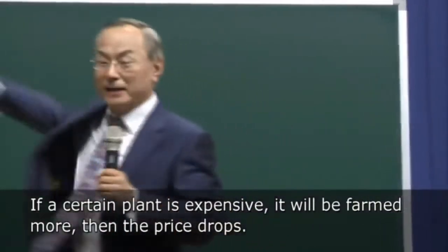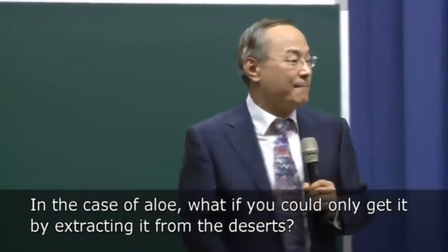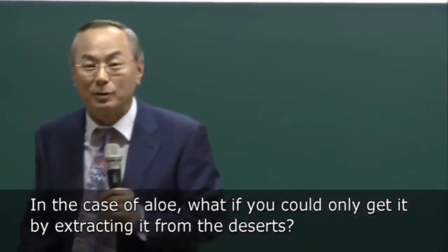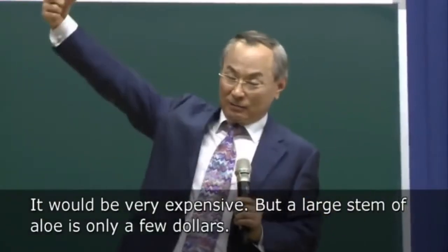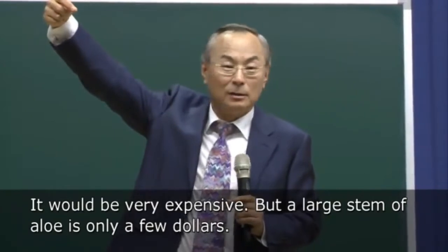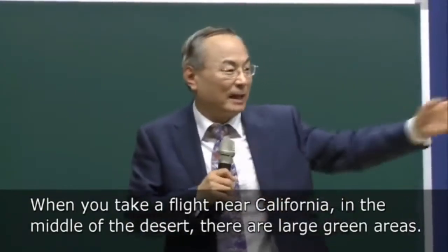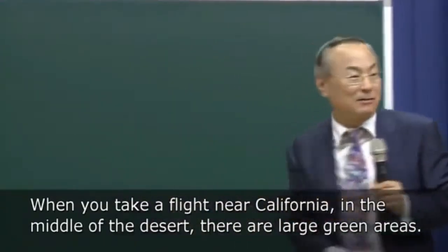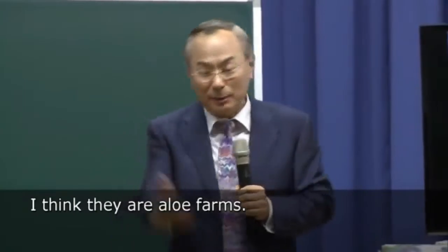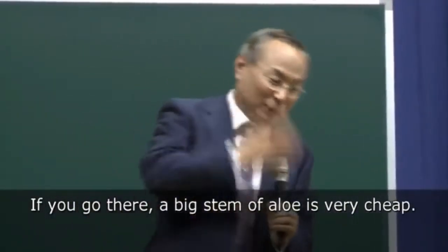If a certain plant is expensive, it will be farmed more. Then the price drops. In the case of aloe, what if you could only get it by extracting it from the deserts? It would be very expensive. But a large stem of aloe is only a few dollars. When you take a flight near California, in the middle of the desert, there are large green areas. I think they are aloe farms. If you go there, a big stem of aloe is very cheap.